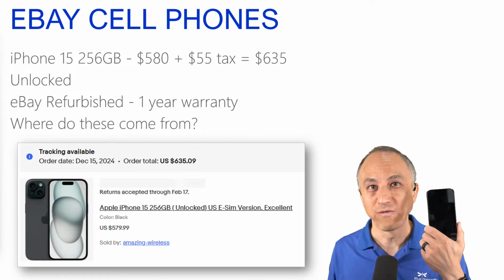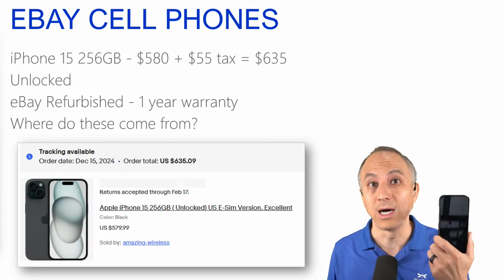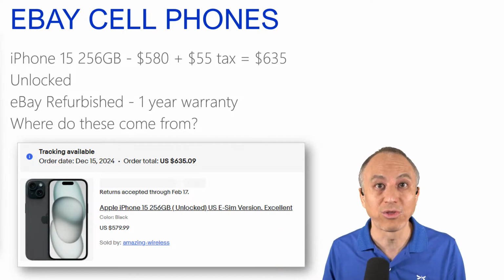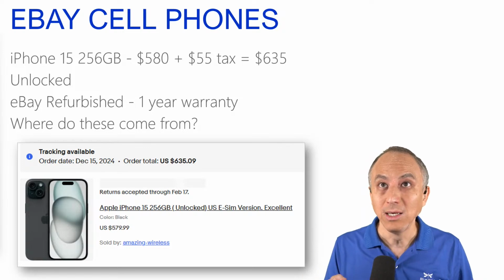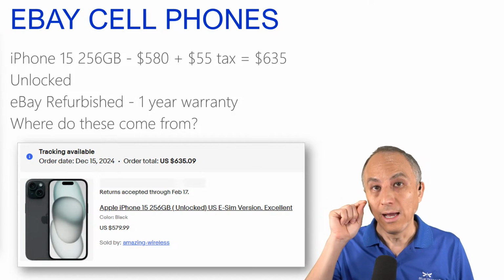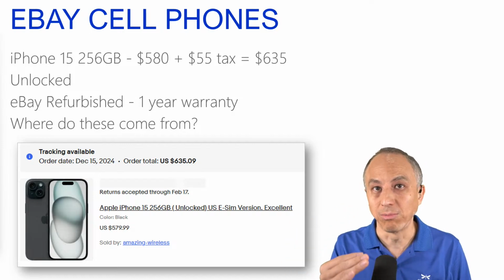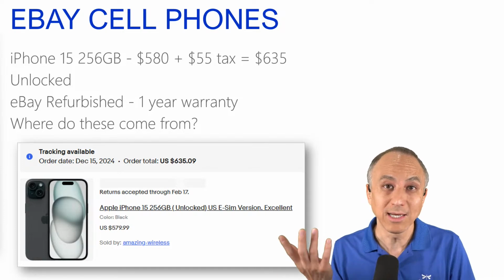Not a scuff, fingerprint, or scratch. You can't even tell that it has been touched. It's like an Apple refurbished as far as I could tell. It came with some third-party box, so I don't know who is doing this or what they're doing. Now, mine came with a manufacture date of August 2024 and a battery cycle count of 0. So I don't know if the battery was replaced. I don't know if this was repaired. No idea what the history of this phone was, but as far as I could tell, it's fine.